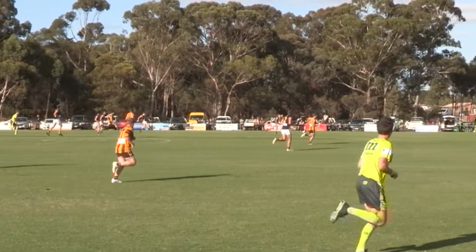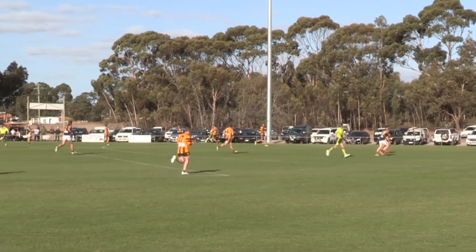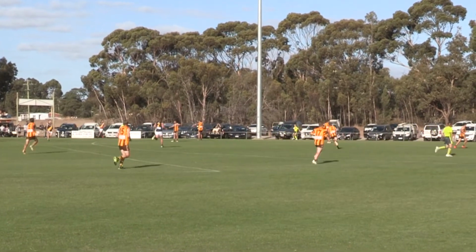They go through Jervis. Takes a bounce. Right foot kick to half forward. And a good kick to Miller. And he takes the mark inside 50.